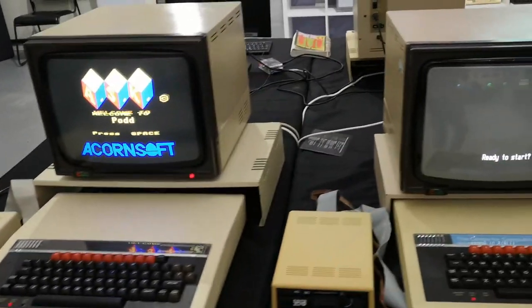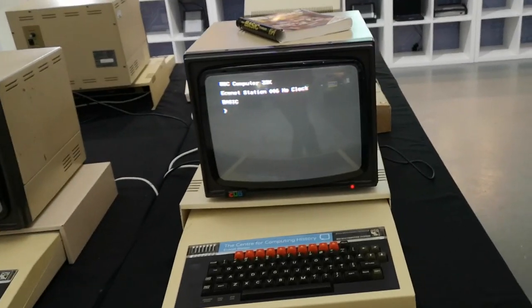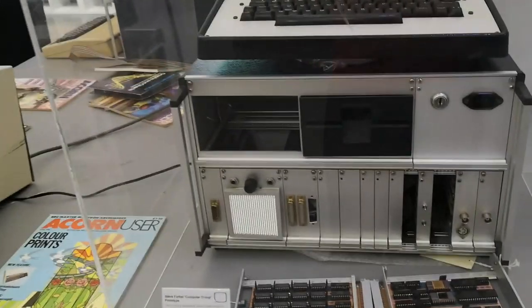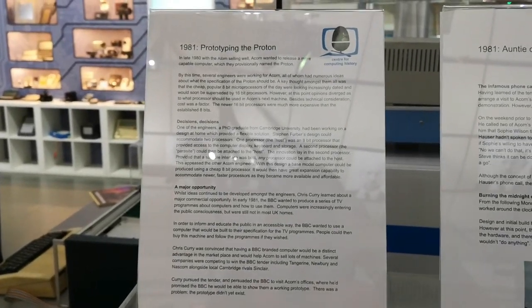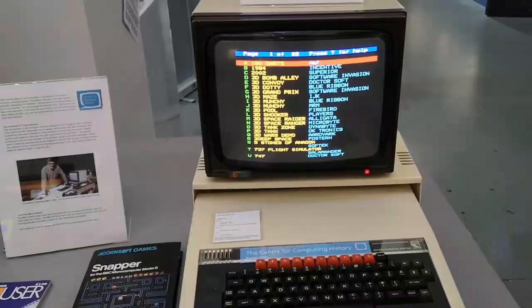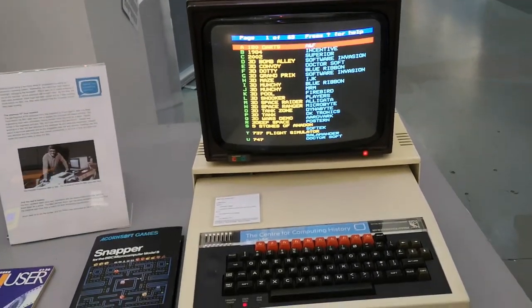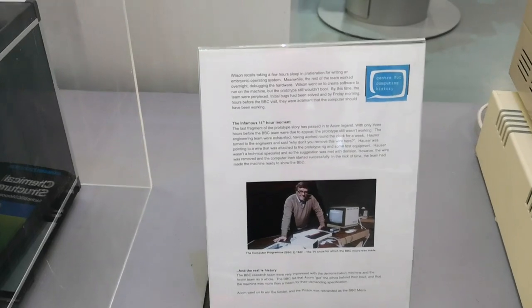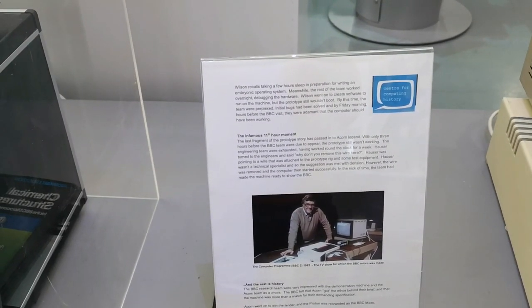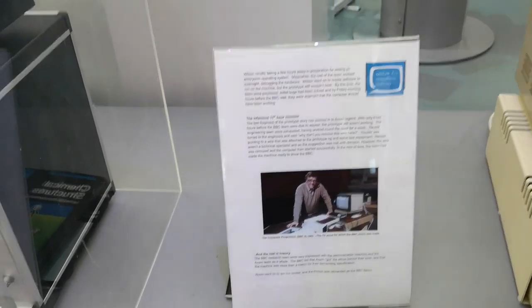There's quite a range of BBCs on display, and they're all here for people to use and look at, including this early Proton development system, which was used to go on to produce the BBC Micro. As we look around at more BBC Micros and their associated programs and hardware, you can see there was a lot of interest, especially from the BBC, because of their Micro Live and computer programs based around the BBC Micro itself.